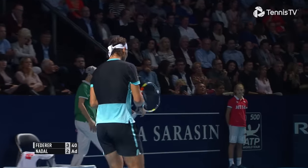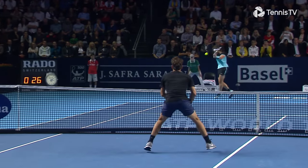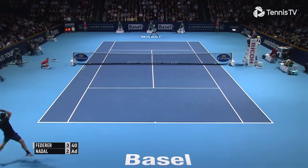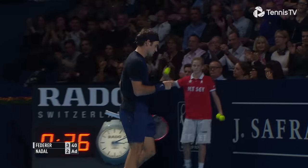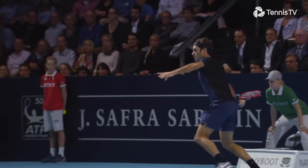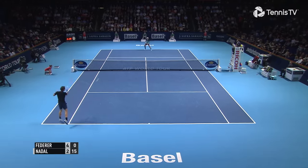Oh, it's a beautiful combination. He had time, chose his spot wisely and executed perfectly. Oh, what a shot! That is magnificent. Well, incredible shot. Look at how far away he is from the court. Yes. Nadal had done everything right there.